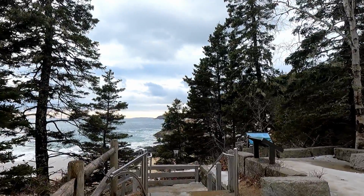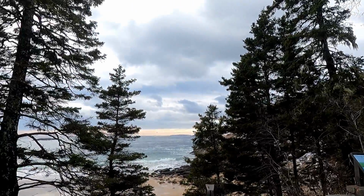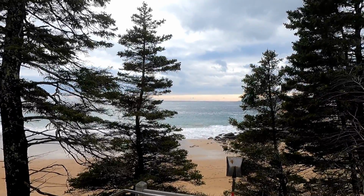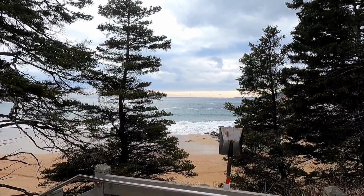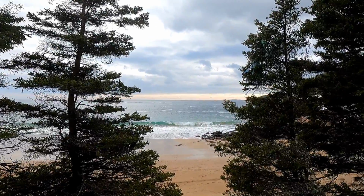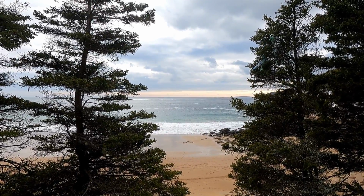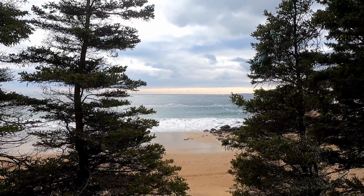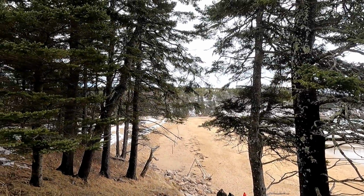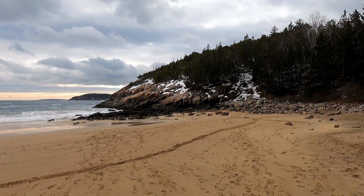And we'll see what the stairs are like. They can be really treacherous when they're covered with ice. Well, I've come down the first bit of the stairs, and here's a view out over part of Sand Beach, a little gap in the trees. And there's a bit of a swell coming in today, making for some surf. And other than that, the beach is not very crowded. I did forget my swimsuit though, so I can't go for a swim.